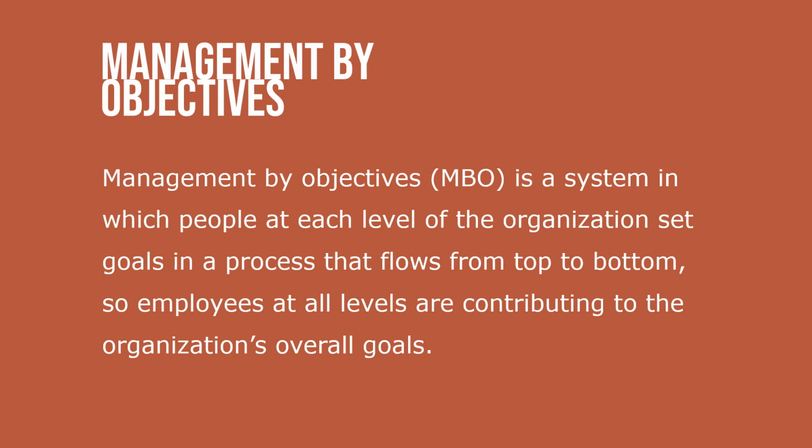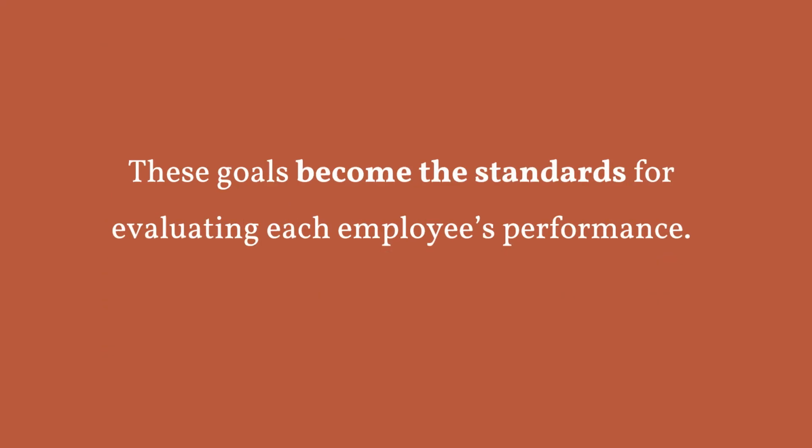Management by objectives is a system in which people at each level of the organization set goals in a process that flows from top to bottom, so employees at all levels are contributing to the organization's overall goals. These goals become standards for evaluating each employee's performance.